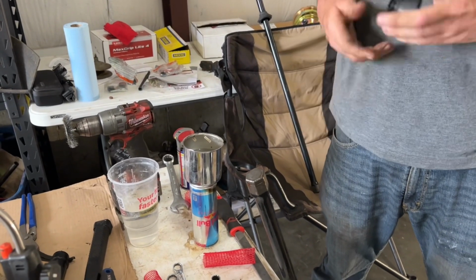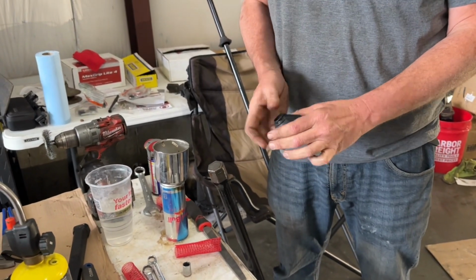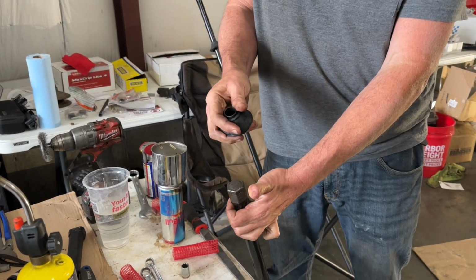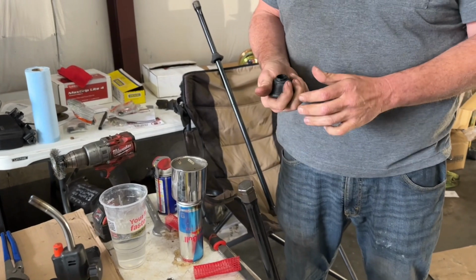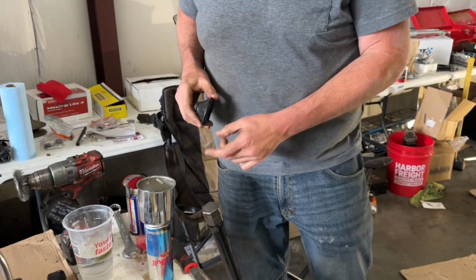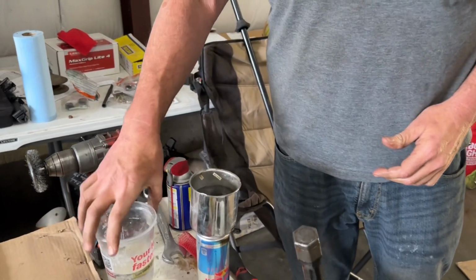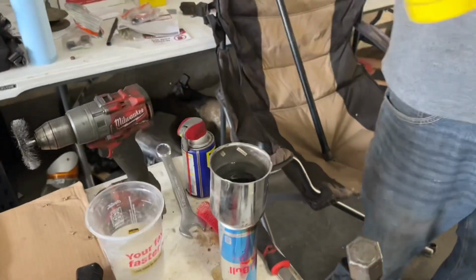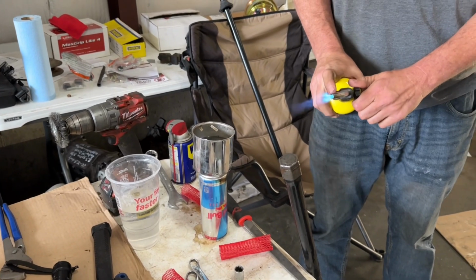You ready? Okay. So these are the little bushings or grommets I was talking about. They don't fit over this, and they're kind of a hard plastic. And so you can use WD-40 and sit there and fight it. But I came up with a different solution. I've got this old Krager center cap. I'm just gonna put that in there like so with some water. And I'm gonna boil it. You know, use what you got.